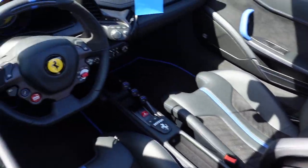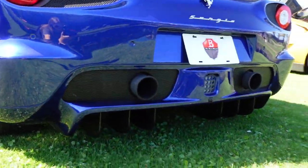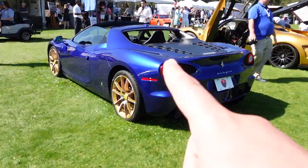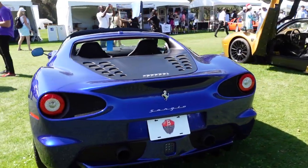Worth around $5 million now. It's based on the 458 Speciale. You can definitely tell that when you look at the back of the car with the rear diffuser and the exhaust. I mean, that caught my eye immediately. Same with the taillights, of course. Those are straight off of the 458. Very interesting design. I'm glad I got to see it here. It's my first time seeing it.